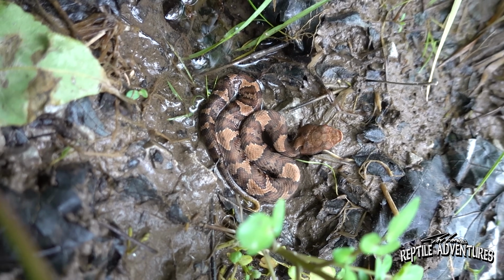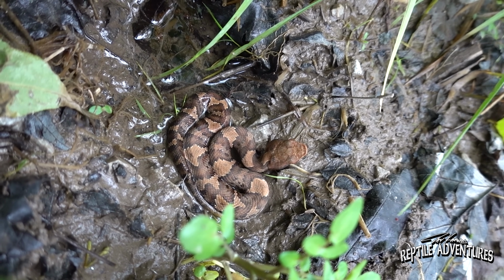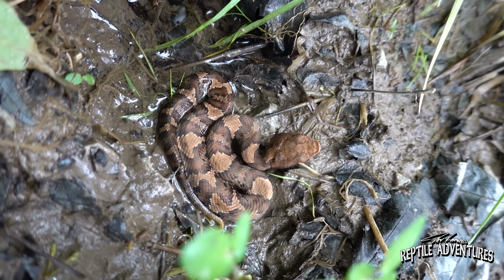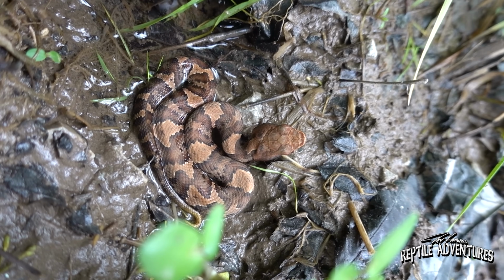So that is a neonate cottonmouth, otherwise known as a water moccasin, but man, this is last year's baby. At the very end of the year, it still has its juvenile coloration, but this one is really super red.